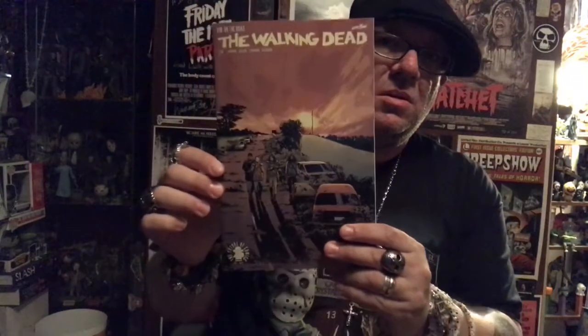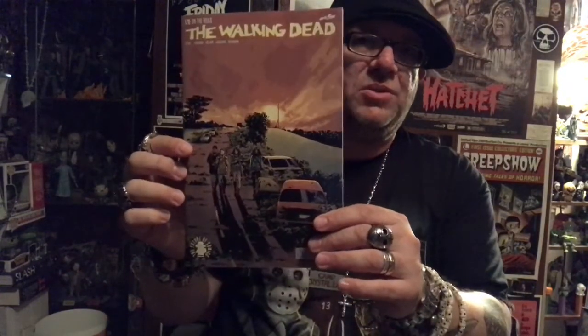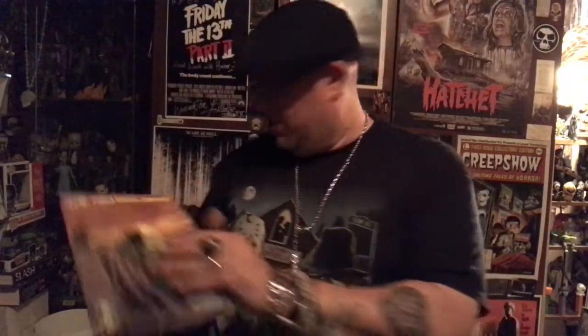Next one is The Walking Dead. I am caught up on this as well, except for this issue. This is 170. Yeah, this is a great book. Fantastic. I can't wait to read this one because it's really getting really good. And it's always been good, but I love the storyline where they are right now. So, another fantastic book.